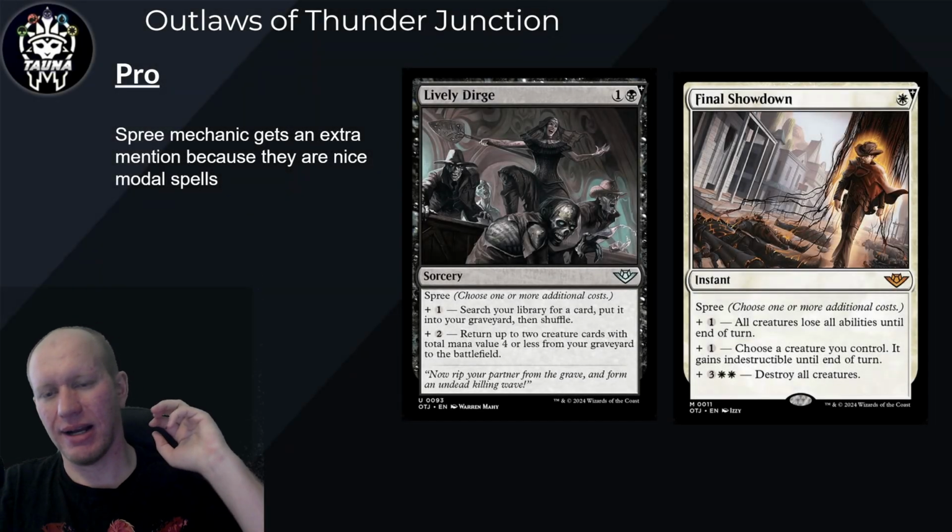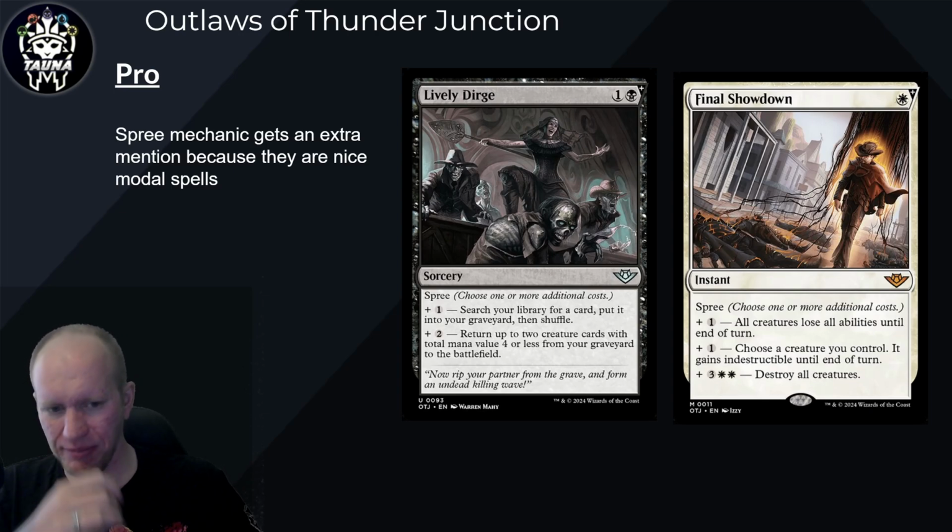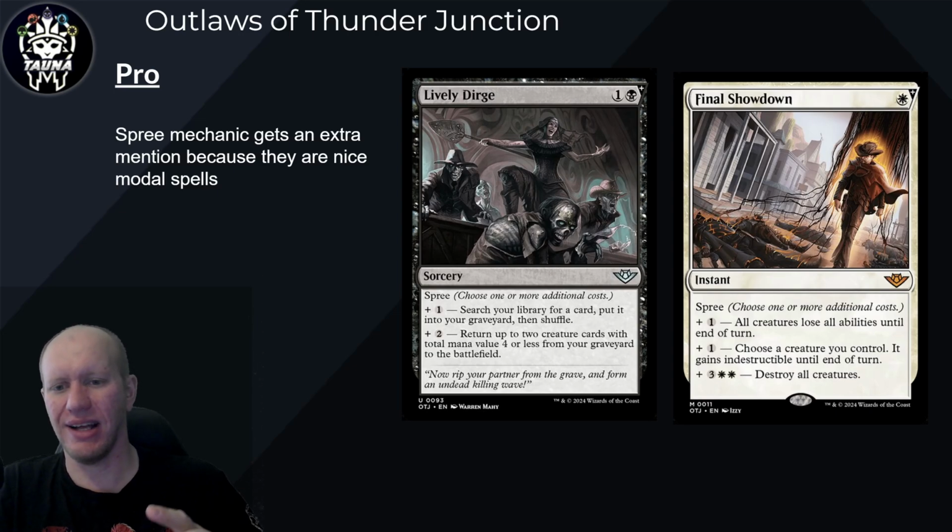And the Spree mechanic, I'm going to go back to talking about the mechanics because Spree deserves an extra special mention because it's great. It is a really great text version of modal spells, and you'll find that within a whole bunch of stuff that was released this year is that modal, even looking at the collect evidence mechanic is modal. It's kind of, I guess, kicker. I guess modal and kicker go very similar together.